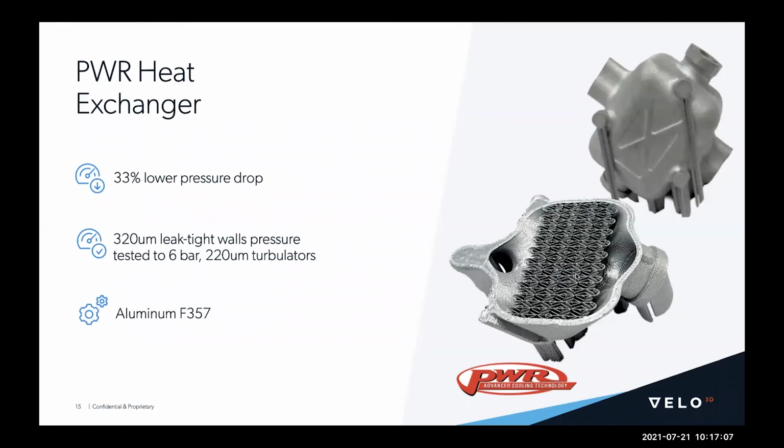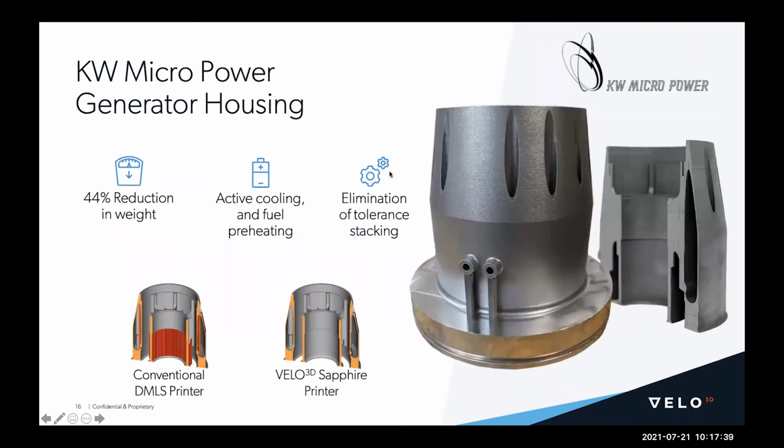We're going to get into just how that's enabled by our non-contact recoder. Other machines would struggle with these very thin, very delicate features. Because of that, we were able to achieve a 33% lower pressure drop. What that means is better surface finish and fewer deviations on the inside of these small, very delicate shapes and geometries. This was also printed in aluminum F357 for PWR.